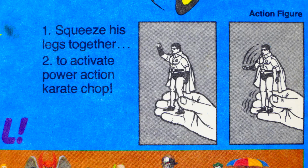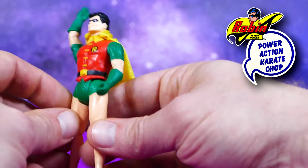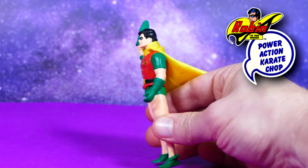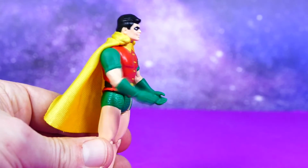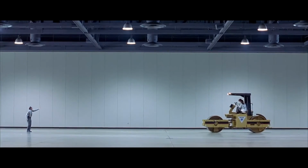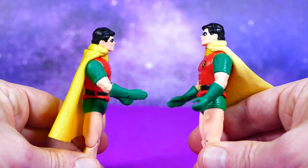As the instructions clearly show here, how you enact Robin's power action karate chop was by squeezing his legs, and he would go to town. Hi-ya, hi-ya, hi-ya! Chop, chop, chop, chop, chop. But ever since Austin Powers, I just think of judo chop. Chop, chop, chop, chop, chop. Rock, paper, scissors! Paper again!